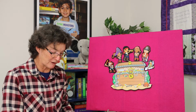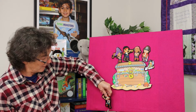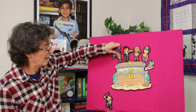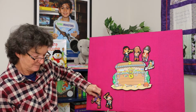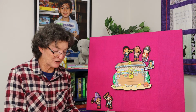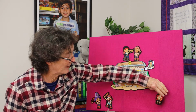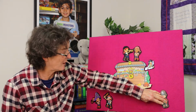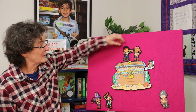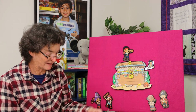Five pirates on a treasure chest. One jumped off, and four are left. Four pirates on a treasure chest. One slid off, and three are left. Three pirates on a treasure chest. One tumbled down, down, down, down, down, down, and two are left. Two pirates on a treasure chest. One blew away. Woo! And one is left.